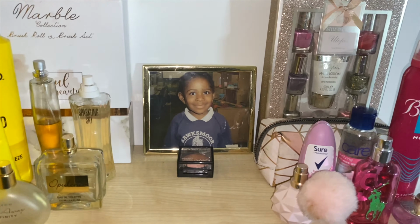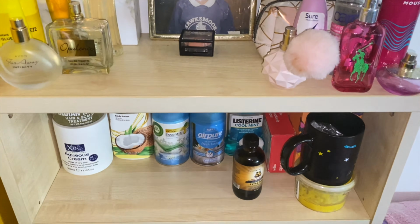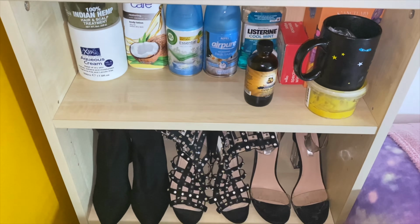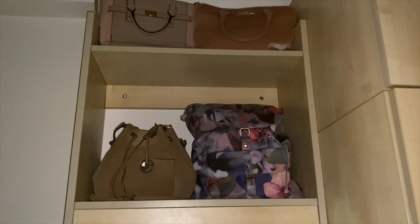So yeah, most of these perfumes are actually done, just for decoration, I won't lie. And at the bottom, I've just got heels, and that as well is mainly for decoration. I haven't really had much time to go out, so yeah. As for the bags, again, decoration.